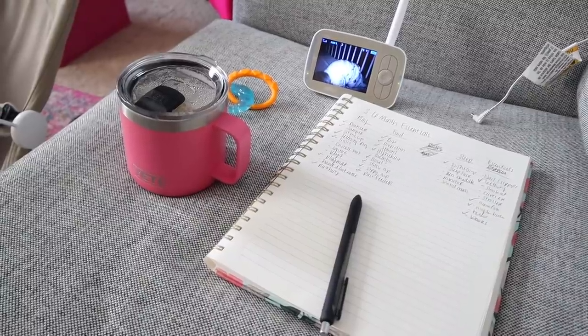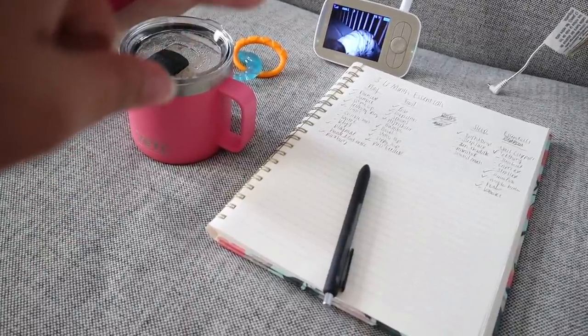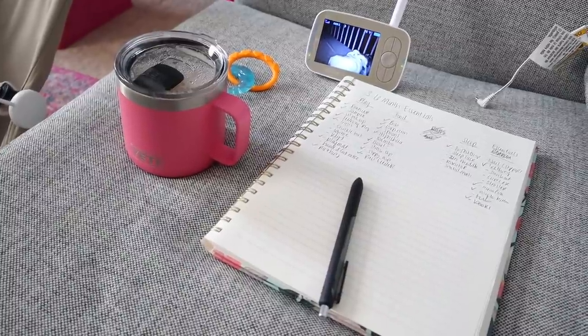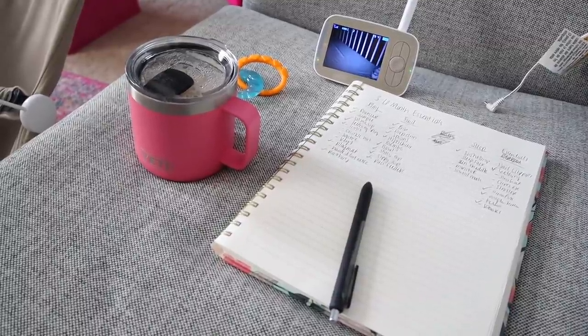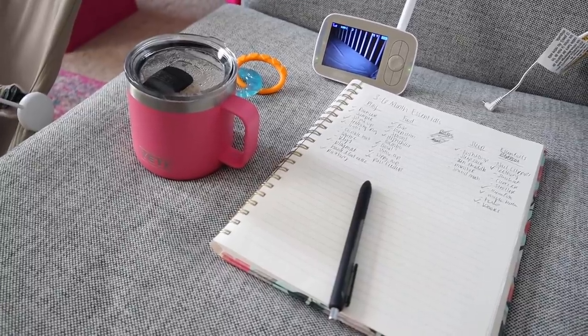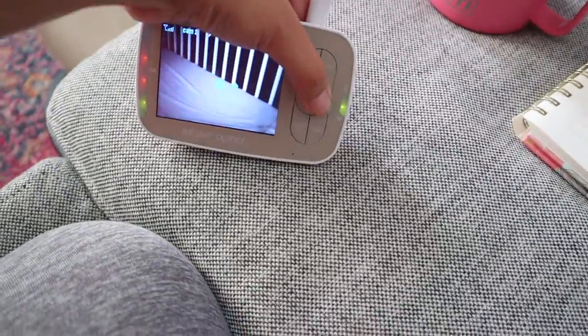So while I have her pulled up on the monitor over there, which is also something that became essential when she transitioned into her crib full time, which was, I think, when she was like 3.5 months old. So having a good, reliable baby monitor was key, even though she keeps rolling out of the... I like this one because you can actually move it.